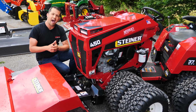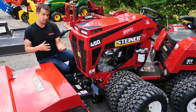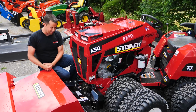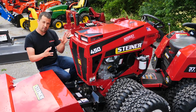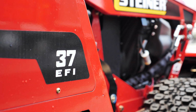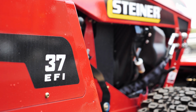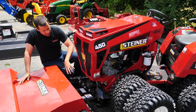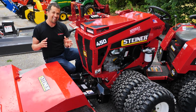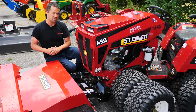Now, what ended up happening is after their non-compete was over, they started Ventrac and started another venture with a very, very similar tractor. We've chosen to stay with Steiner, for a variety of reasons, but partly because of the long history we had with that company and the many, many machines that we had out in the field. This attachment yoke in the front is shared between those two companies, and in a lot of cases you can actually interchange their implements back and forth.